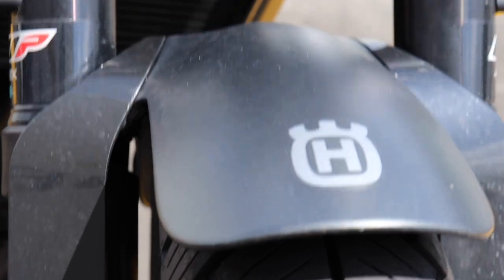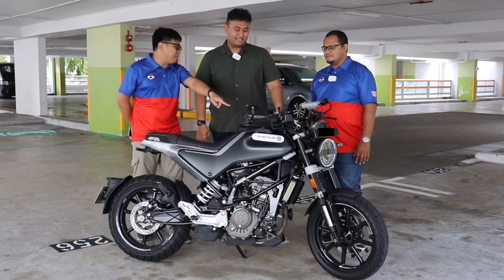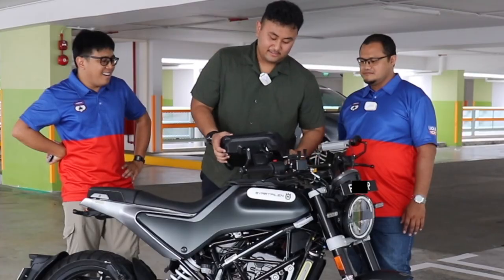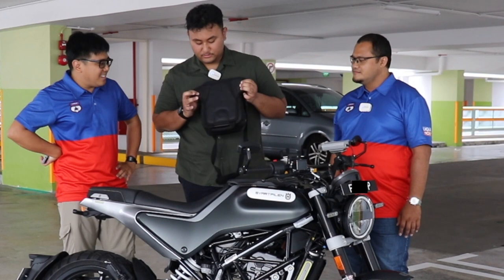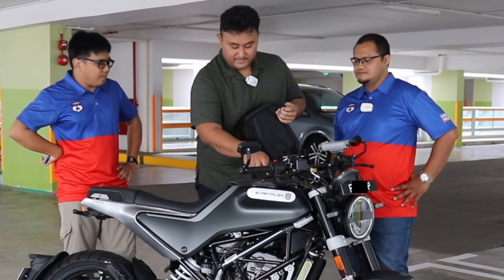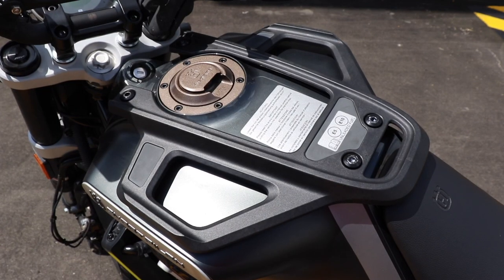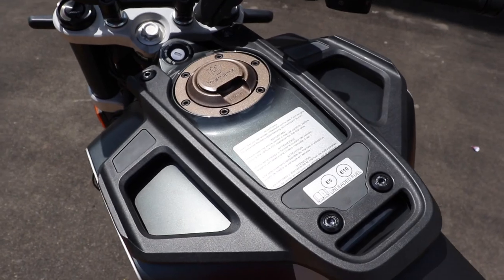Speaking of tank, wow, we finally see the accessory in real life. This is the tank bag, is it? Yeah, the magnetic tank bag lah. It just unclips. The magnets are these two and this one at the bottom here, which also has a magnet, so it's quite strong. It's very strong, so you wouldn't have to worry about it flying off when you're riding lah.